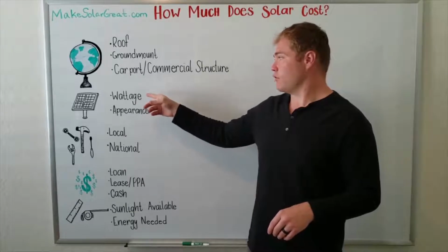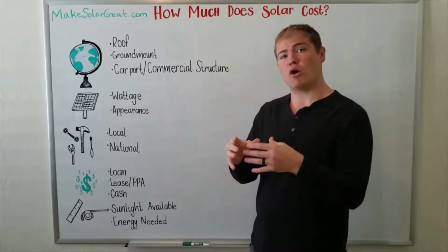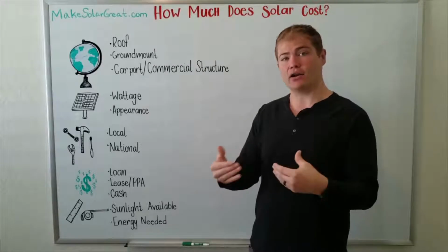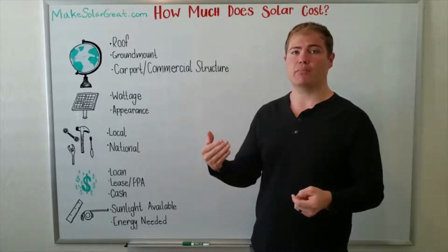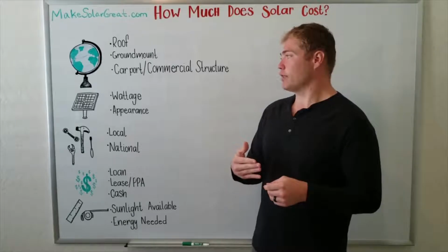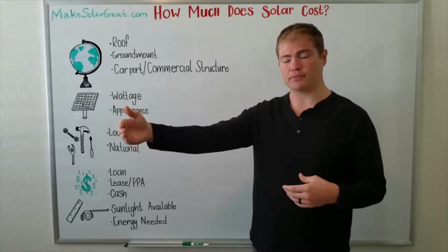So if you have space at a premium, like you have a smaller roof or only a small section of the roof that gets adequate sunlight, and you have pretty high energy needs, then you might want to buck up and pay for a more expensive premium panel that does 50 to 100 more watts than the other panels you're looking at. And the reason for that is because you'll need fewer panels to produce the same amount of power.